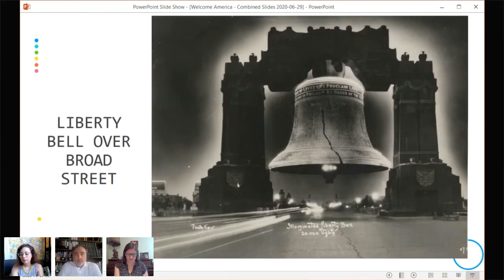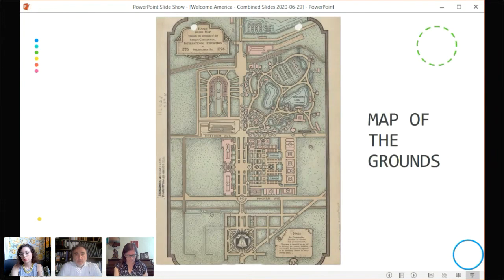Straddling Broad Street, just above the fair's entrance on Packer Avenue, was an 80-foot-high replica of the Liberty Bell with 26,000 15-watt light bulbs. The vertical road in the center of this map is Broad Street. At the bottom is the giant Liberty Bell. At the top is the Navy Yard.